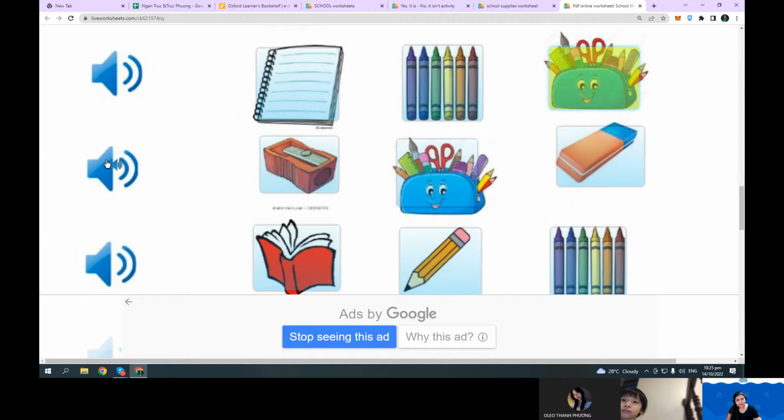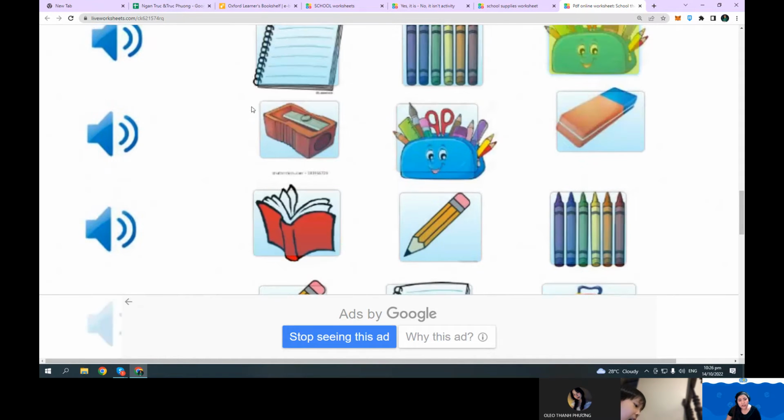Number 3. Sharpener. Gong Chu? What number is the sharpener? Hello? Gong Chu. Are you there? Okay, three more to go. Sharpener. 1, 2, 3. 1. Okay, next one.